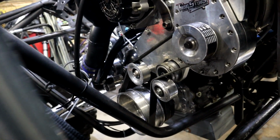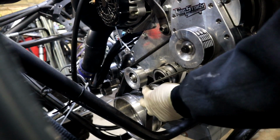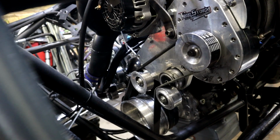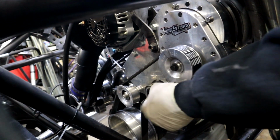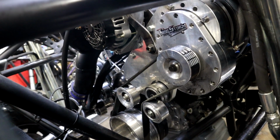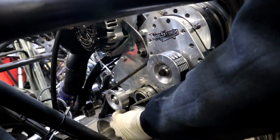So we may have to figure out a way to maybe rotate it even a little bit further, but we might need a different belt to make that happen. So this one's too short? This one's going to be too short, I think, at that point, because now we're changing the length that we're running on that. And it doesn't matter if we're within half an inch of this other pulley.